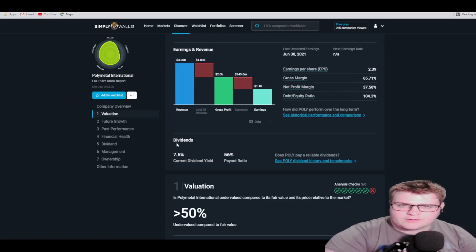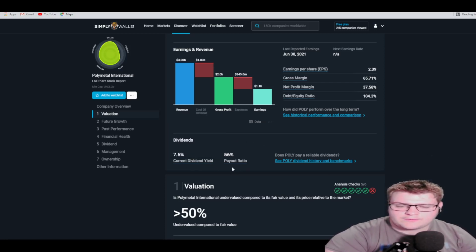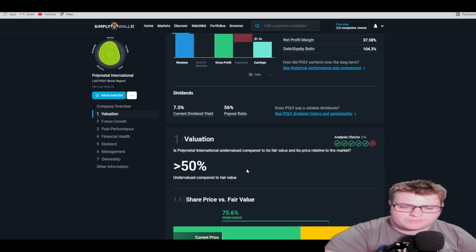The dividend is where this company really shines. 7.5% current dividend yield, payout of 56%, so that's sort of the mid-range of payouts. If this got too high, I probably would consider going elsewhere. Depends if you're an income investor, dividend investor, whatever you might be.